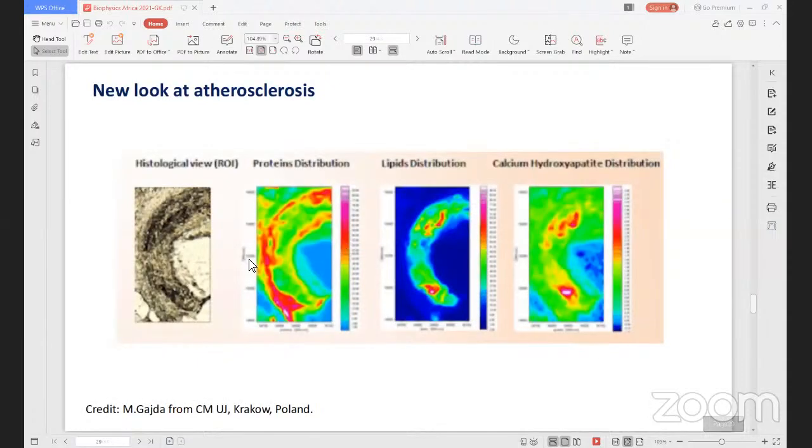This is another example. Again, you have the histological view and you get the protein distribution, the lipid, and the calcium hydroxyapatite distribution, since in this study, the samples are bones. So we are focusing also on calcium hydroxyapatite.